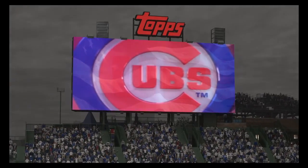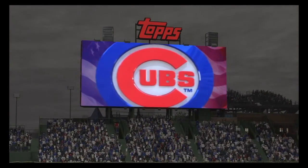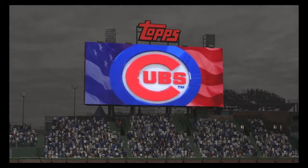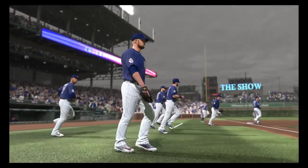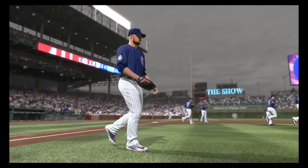Daytime baseball here on MLB Network. Today, it's the home opener for this new season between the Boston Red Sox and the Chicago Cubs. It's baseball on MLB Network, and it's coming up next.